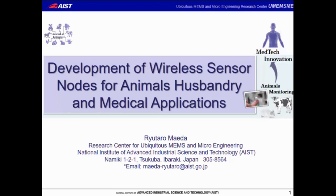My name is Maeda from AIST. AIST is one of the largest research institutes in Japan, and our work is dedicated to the promotion of industry, not academia. And I'm from the Tsukuba area. Tsukuba is 60 kilometers northeast of Tokyo, and a 1 hour drive from the Tokyo area.